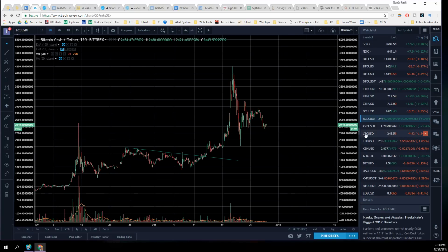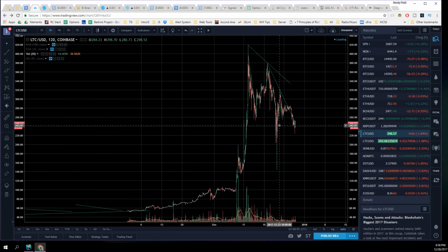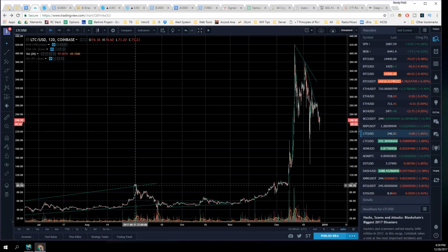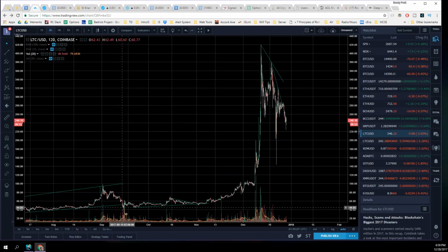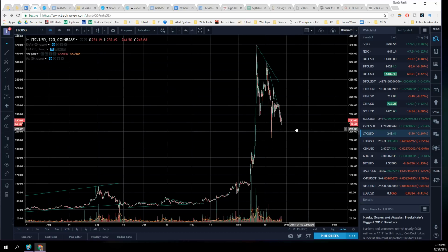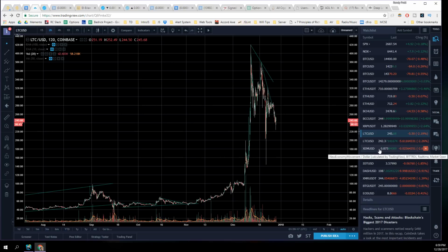Another one I'm looking at too is Litecoin down at these levels. Litecoin down at these levels reminds me of its previous run when it went up to 100. Went past 100 actually. This had a big 66% sell down. This was also a 66% sell down. And then Litecoin went sideways for a few months. This may do something similar to that as the sellers kind of wear themselves out. Those are the two big ones that I really wanted to point out to you guys.